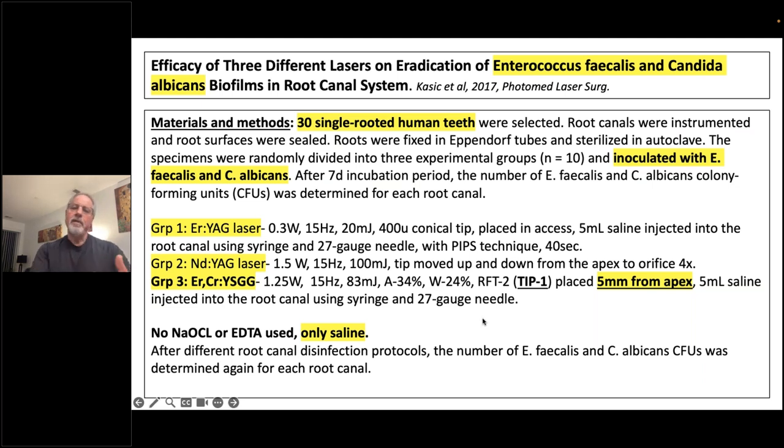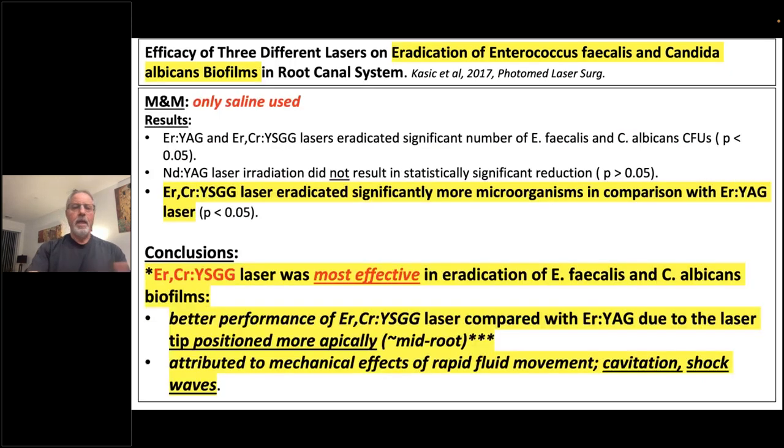So after they ran the erbium, the Nd:YAG, and the YSGG, they looked to see how good the disinfection was. And what they showed was that both erbium lasers did a really good job of significantly reducing the microbial content of E. faecalis and the yeast. Nd:YAG basically did pretty much nothing, but the YSGG eliminated significantly more of the microorganisms compared to the erbium YAG.